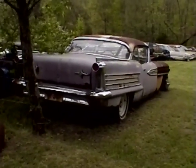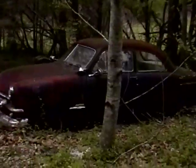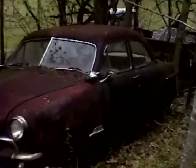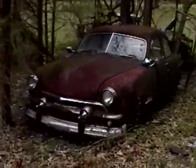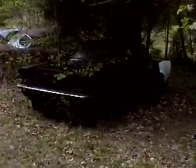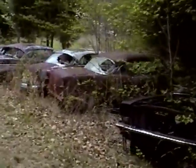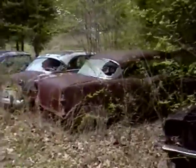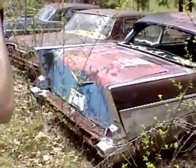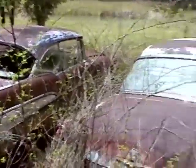57 Oldsmobile. Cops coming back. Yep. Look out, it's got spotlights on both sides. Yes, sir. That's a tank convertible. 55 Chevrolet, two-door hardtop. Well, hello. It's not just the price of the windows either, you know, it's the damage we did to the car.